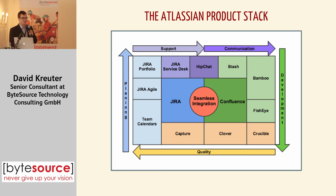You see some other people here in the audience are already using Jira Portfolio. It's about planning based on existing Jira projects. If we have enough time, I will also show you a short demonstration about Jira Portfolio. Most of you are using Jira Agile for doing Scrum. And what else do we have? These are not so popular tools. Crucible is for code reviews. Clover is for static code analysis, and Capture is for making screenshots and pushing them directly to Jira to resolve defects, for example. If you have questions regarding a particular tool, please ask us during the breakout sessions, because there's no time to tell you stories about all these tools.